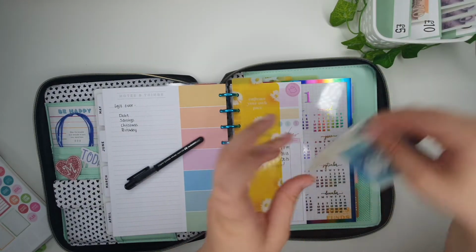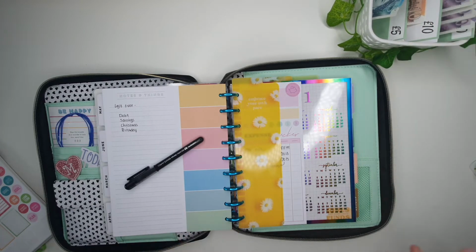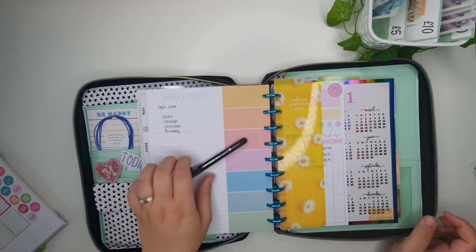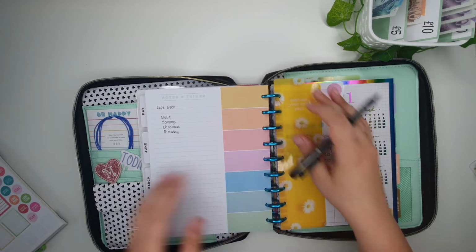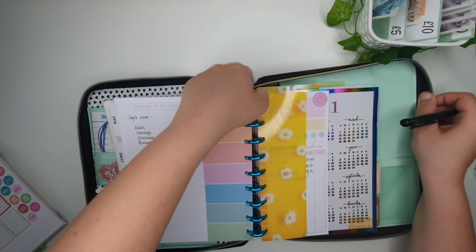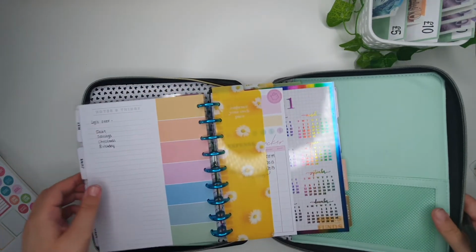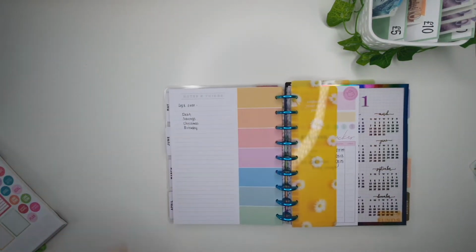Okay, so we have 235, but I would like to put some more into my other cash envelopes rather than putting it all towards debt, just because savings didn't really get much this month compared to normal. So one of the things I'm going to do first is slide this out because this is just going to make my life a lot easier. Okay, and let's move this to one side.